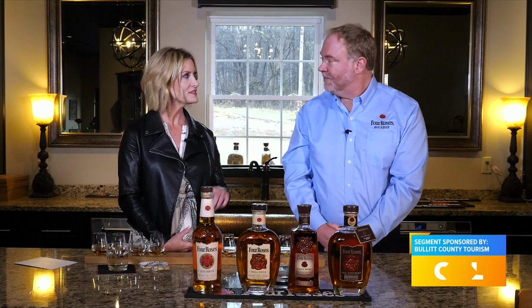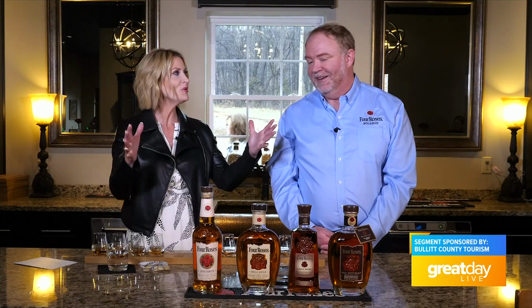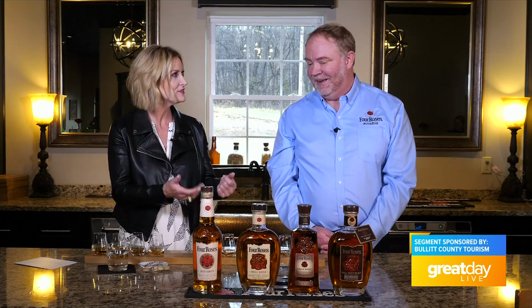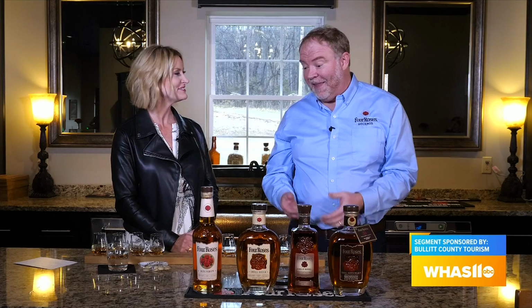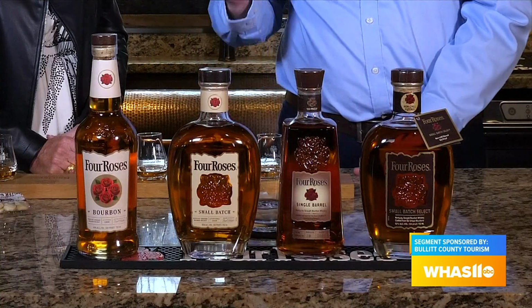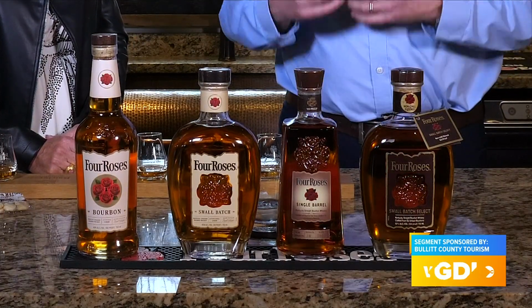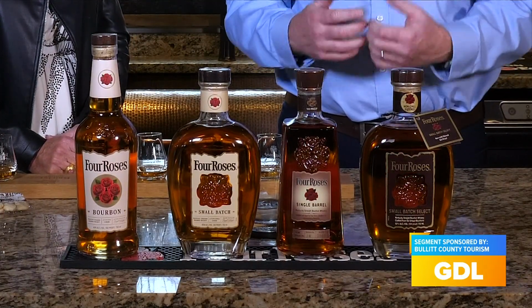Isn't it crazy how just the slightest change in a mash bill, the slightest change in the recipe, can change the whole makeup and floral blend of what these taste like? Absolutely, and I love talking about it. That's what makes it fun. It's exactly what makes it fun, and that's why tasting is so important. I can talk about it all day long, but until you actually sit down and look at these bourbons side by side, it's hard to really appreciate and understand how those differences are created and what those differences are.